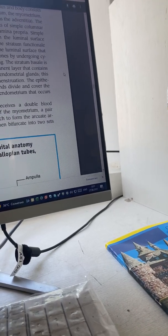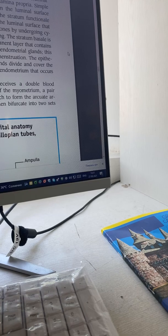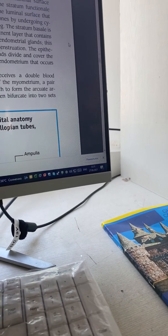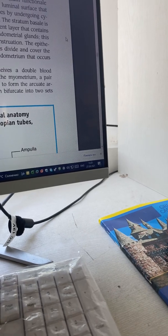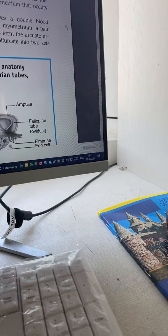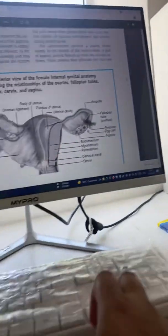The endometrium receives a double blood supply in the middle of the myometrium. A pair of uterine arteries branch to form the arcuate arteries. These arteries then bifurcate into 2 sets.